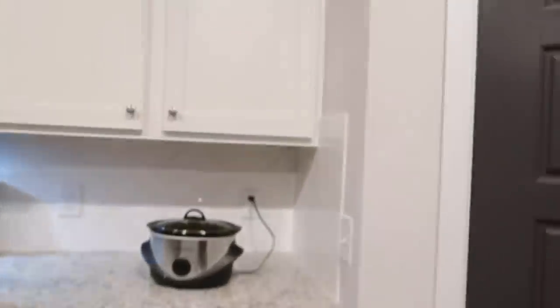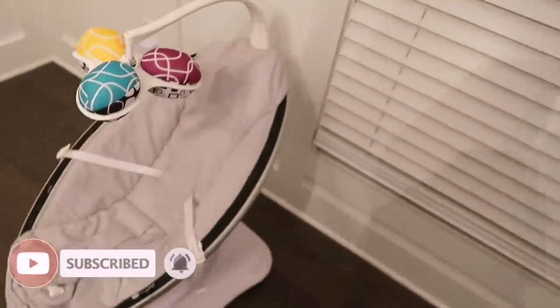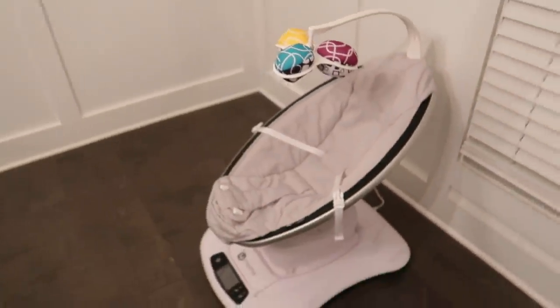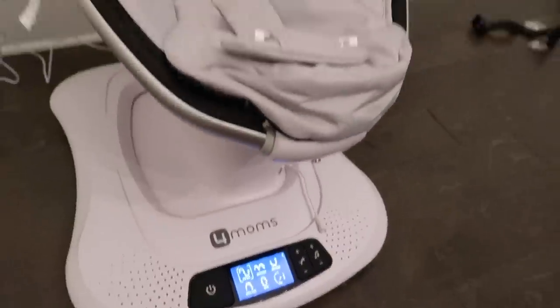Got all my stuff ready to go, y'all. I'm starting to feel prepared. I got my soup going over here. I forgot to show y'all something else that came for little Miss Zara. Look what came. Her little swing. I'm so excited. We never had the MamaRoo, and I was telling y'all I wanted to try this, and so far so good. It looks so cool. Like, look at that.